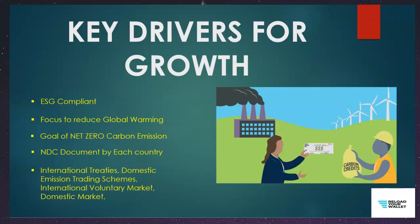So there are 5 different markets of this particular CCT. International treaties, as I told you, the Paris Agreement and Kyoto Protocol, are international treaties which will force the growth of this particular market. Then domestic emission trading schemes. Every country will have a domestic scheme also, which will again force CCT.